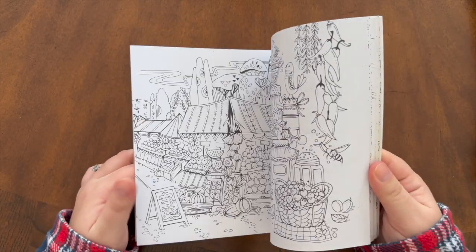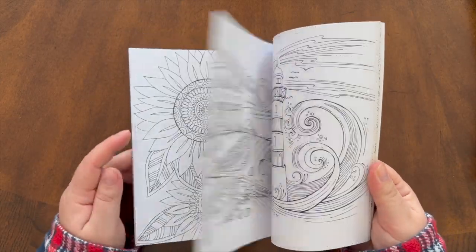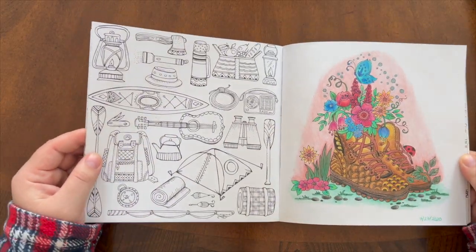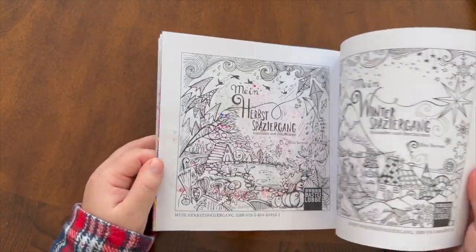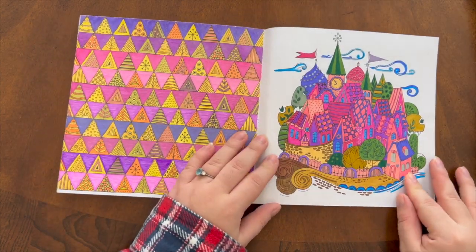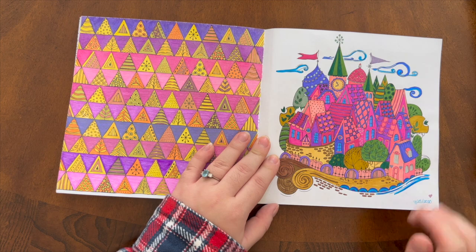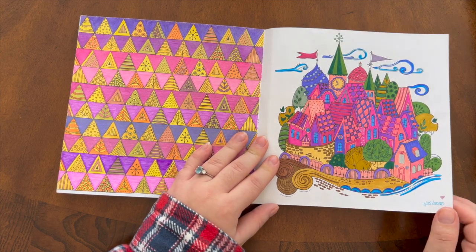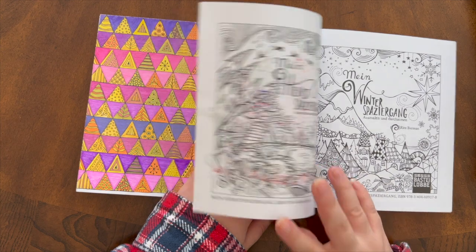2020. As I said, this is definitely the most colored of her books that I have. And then also 2020. That's when I was really getting into coloring. This page was done first. I wanted to test out a bunch of markers, so I really don't like this page, but I wanted to see how the markers worked on this paper. The answer is not well, since they bled through.